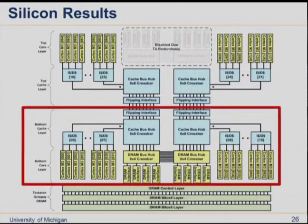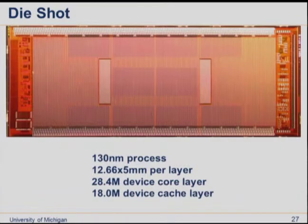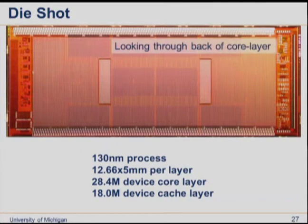The silicon results, so this is the system we actually tested, just highlighting it again. I'll walk through a couple of die photographs. So this is the actual die that we got back. The stats on the bottom are the same as I mentioned before. I'm going to highlight a few things first.